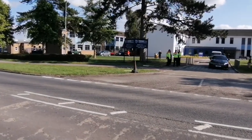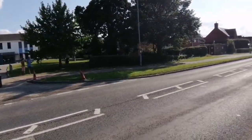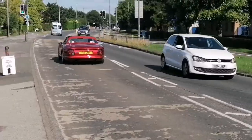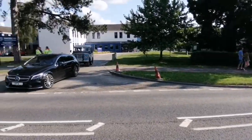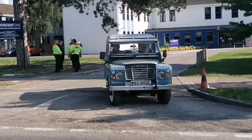Classic cars out of Tewkesbury School here. Now we have a Land Rover behind here, Series 3. TVR here, there we are. Not entering, not in the show. Certainly a few other cars here, a few Minis pass here, which weren't in the show. Land Rover Series 3 here. Forget the Mercedes, there we are.